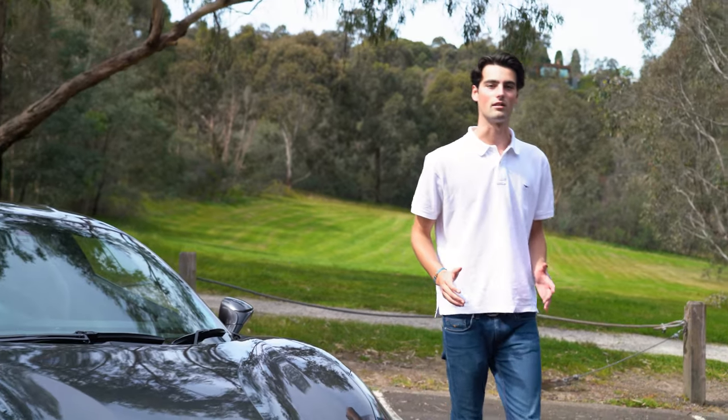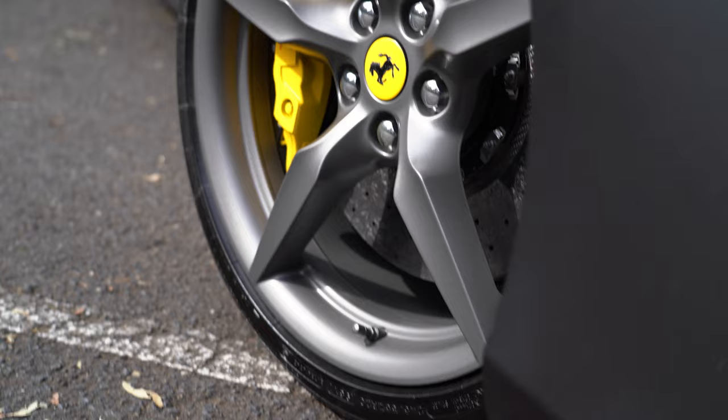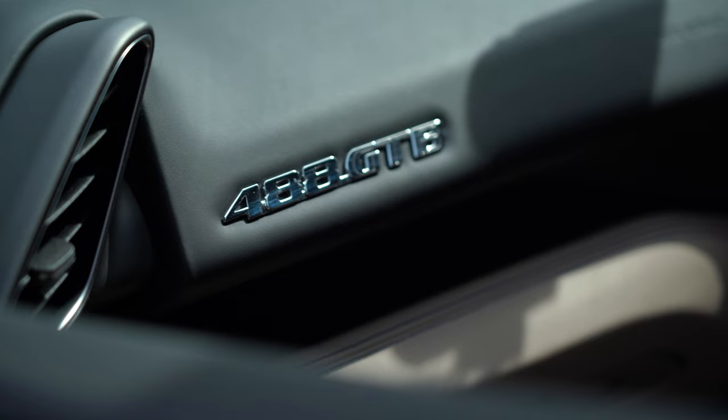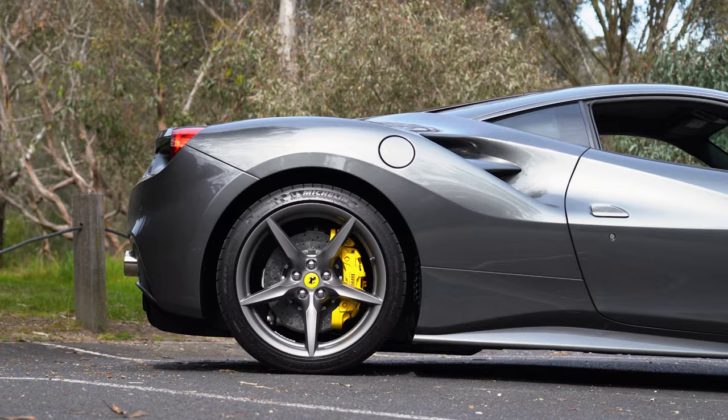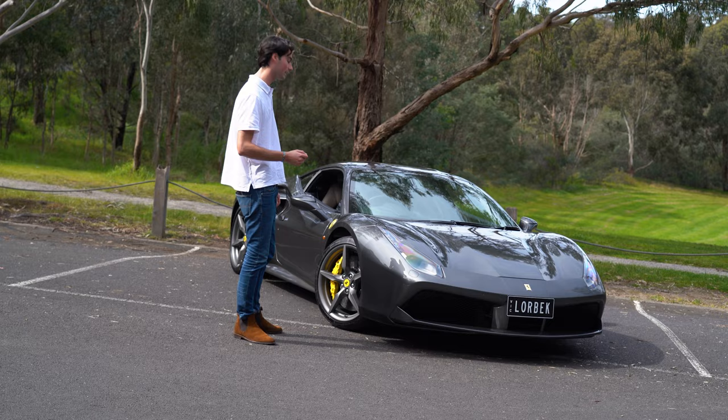I'm your host Harry, and today I'm going to be driving this striking Ferrari 488 GTB with only 8,000 Ks on the clock. Now, it's finished in surprisingly not red, but a beautiful grey metallic called Grigio Silverstone.